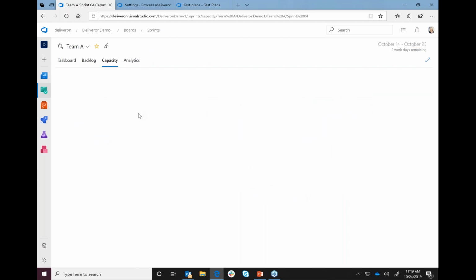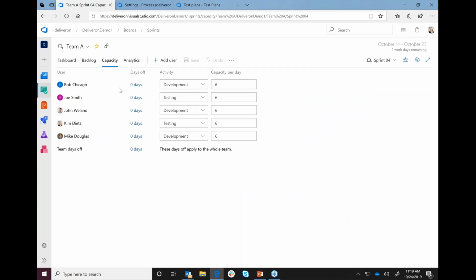So now, one of the next things that we want to do is make sure that we have our team's capacity added here. We have all of our team members on a sprint by sprint basis. You can identify the activity that each person is more or less responsible for doing. So Bob works primarily on development. Joe is doing testing. John and Mike are also developers, and I'm a tester.